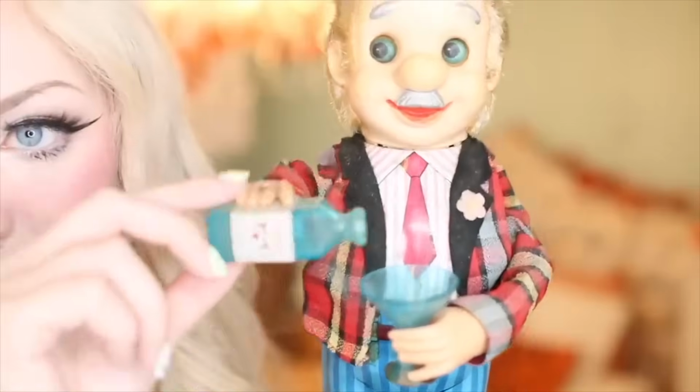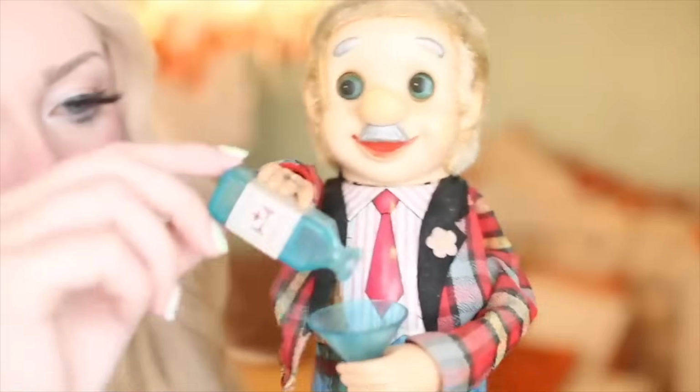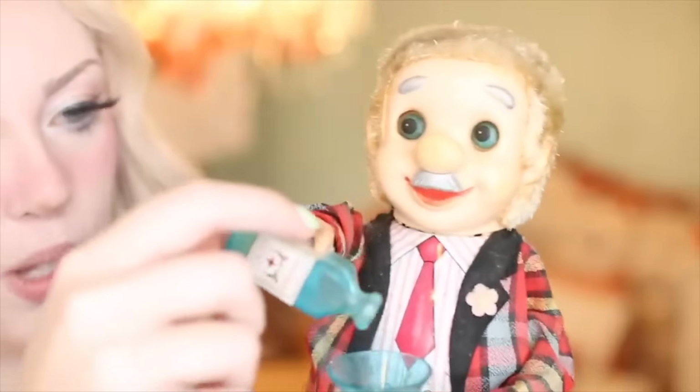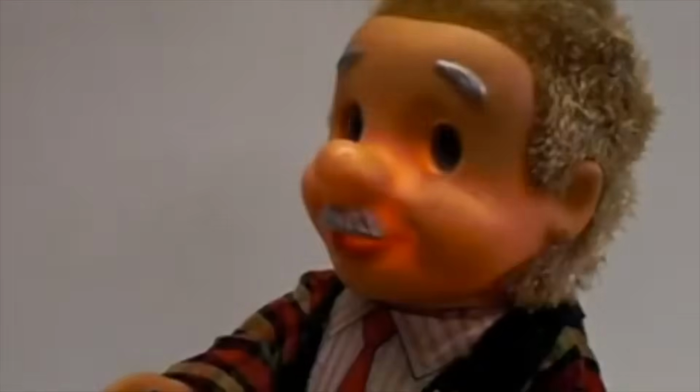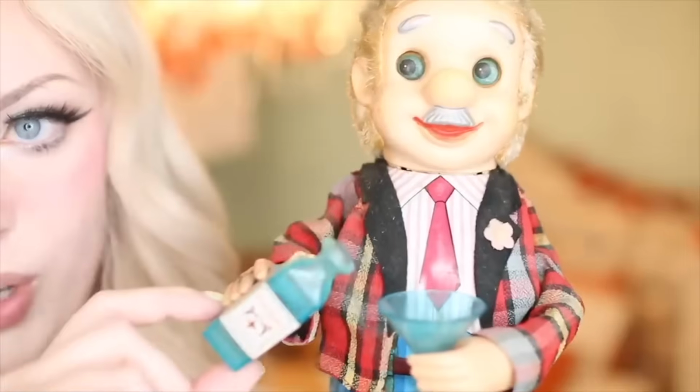And he's pouring this drink. I think the weirdest part is, I don't know if this could have actual liquid in it. There is a tube. I feel like he could have actually poured something into this glass. I don't know how he was supposed to operate. And then he has an on and off button on the back of him right here, but he's not working for me. He's not moving or turning on and off or doing anything by himself.